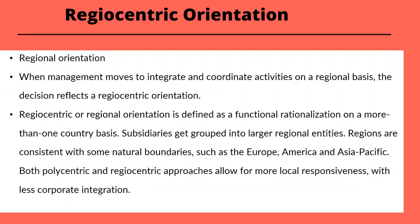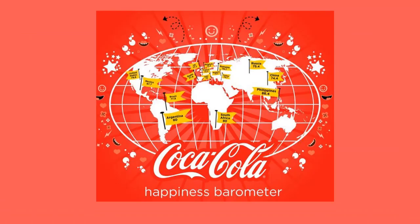Following, we have the regiocentric orientation. In this orientation, management moves to integrate and coordinate activities on a regional basis. Subsidiaries get grouped into larger entities such as Europe, America, and Asia Pacific. Coca-Cola utilizes a regiocentric approach in formulating its messages for countries including India, Pakistan, and Bangladesh.